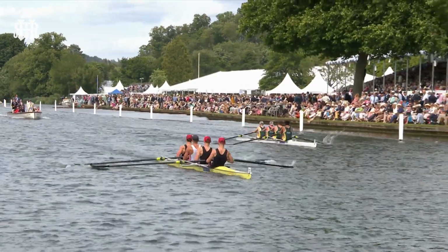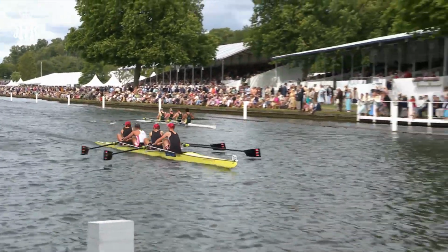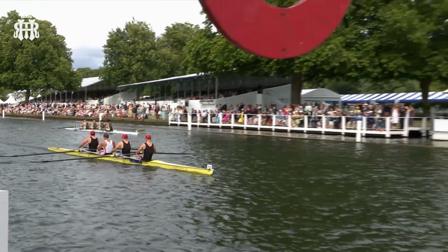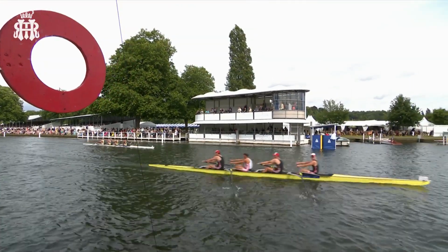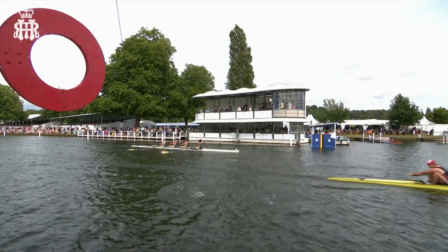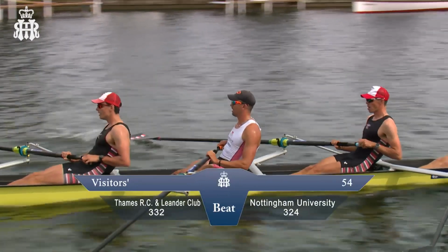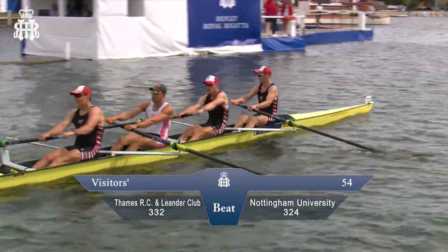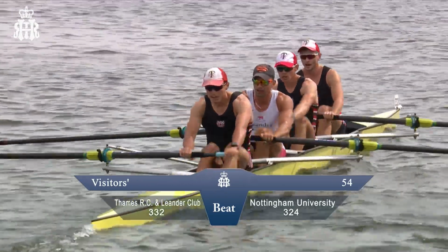The Nottingham students still racing it out, coming down towards the line, closing that gap. But as we say, they're in good control, the crew from Thames and Leander Club. Well, the first day of racing in the Visitors Challenge Cup will kick off well here for the composite from Thames Rowing Club and Leander Club. But Nottingham University just a few lengths back, and some good cheers there for the victorious crew in the Visitors Challenge Cup.